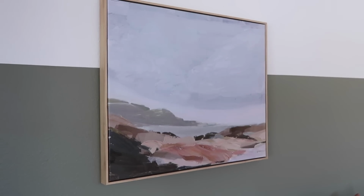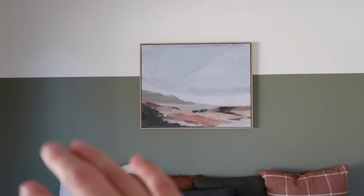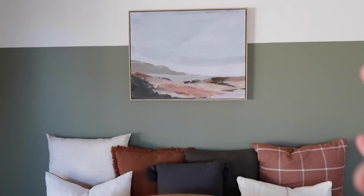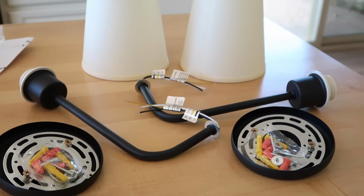I'm gonna be hanging two wall sconces to help frame out this area. That's gonna provide soft light on either side and really create a nice glow to this room. Now, I'm not gonna be hardwiring them into the wall. We're gonna be doing a little lighting hack using puck lights.